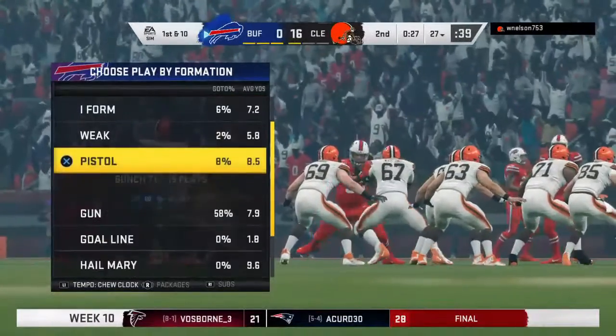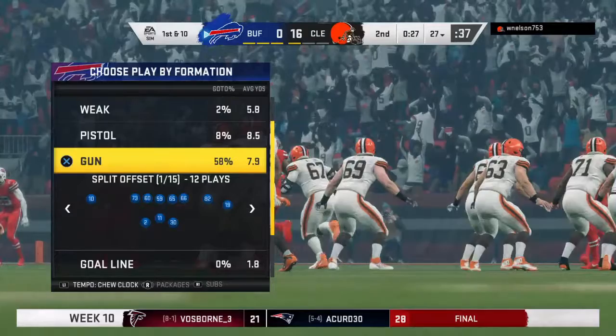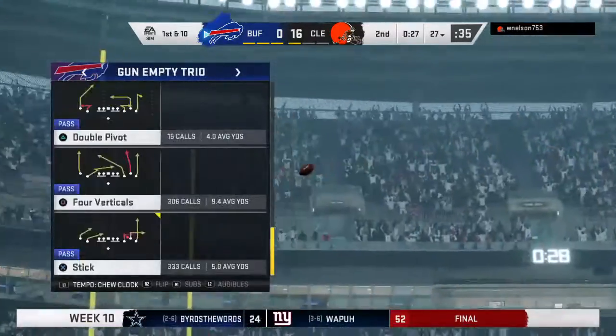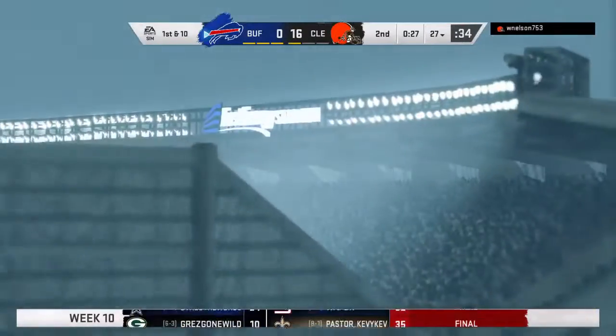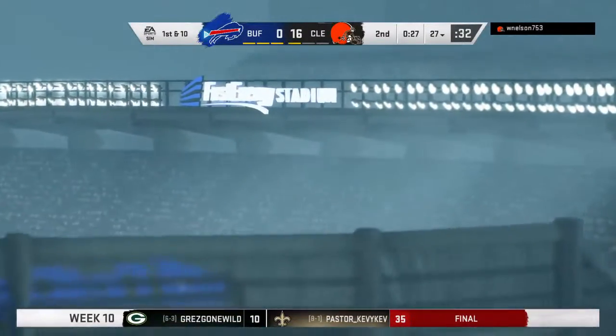So they'll come away with nothing here. A disappointing result even on a day like this. And as a kicker in the rain, you've got to slow things down a little bit. Give your holder an extra half second to make sure everything's secure. And here, he might have rushed this one a little, and it winds up no good.